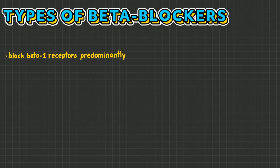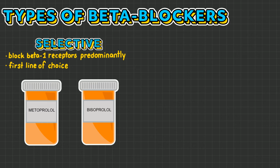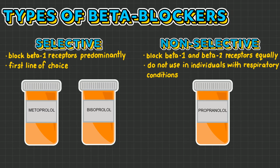Some beta blockers block beta 1 receptors predominantly, like metoprolol and bisoprolol. These are called selective beta blockers and are the first line of choice. Other beta blockers block both beta 1 and beta 2 receptors equally, like propranolol. These are called non-selective beta blockers. These pose a risk of bronchoconstriction and should not be used in individuals with respiratory conditions.